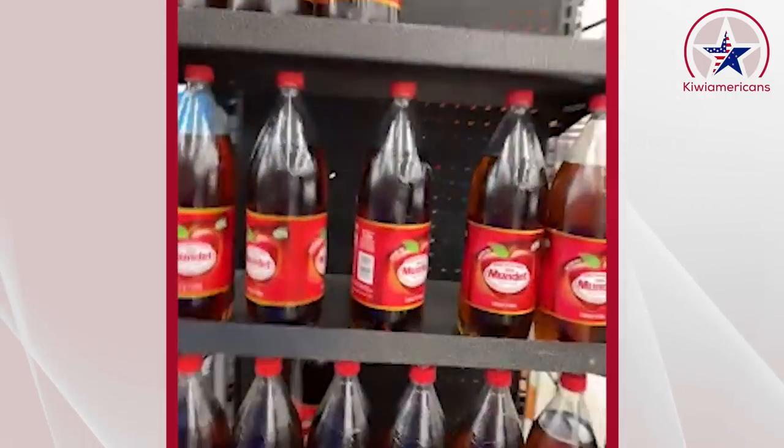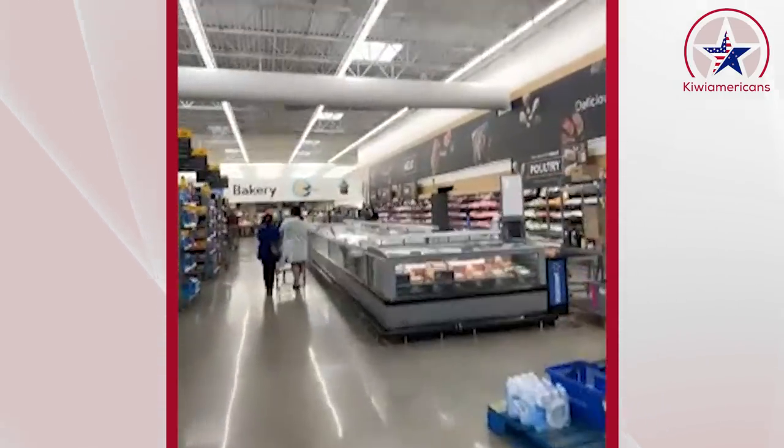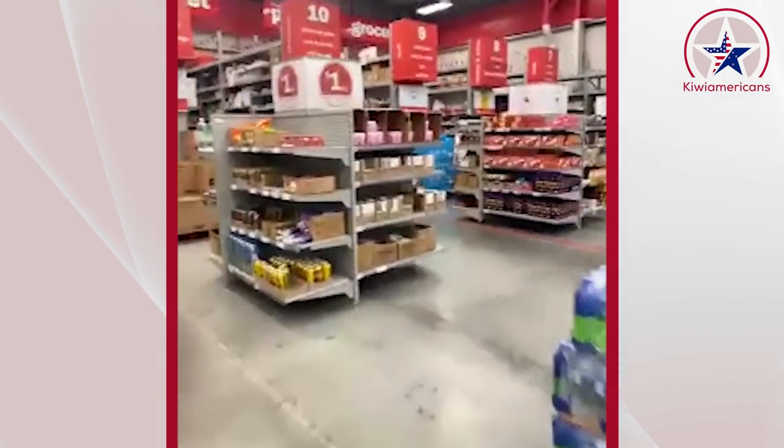Okay. Look at that, huge. I forget how all the stuff they have at Walmart. It's so amazing. And it just keeps going. Show you our food section here. This is about what it consists of. Here we go.